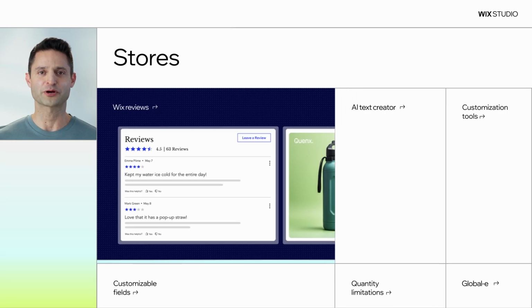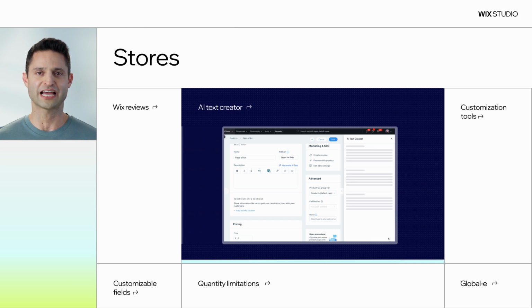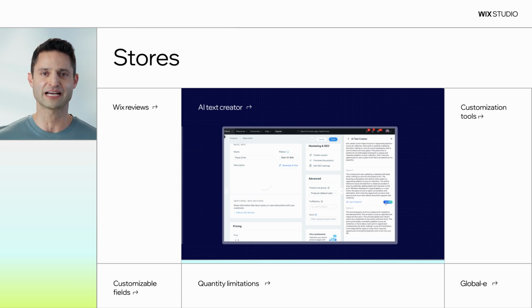Coming from the e-commerce industry, I know that writing professional product descriptions takes a lot of time, especially if your client has a large catalog. Our new AI text creator does all the legwork for you, so all you need to do is just edit the text it generates and it saves a lot of time in the process.